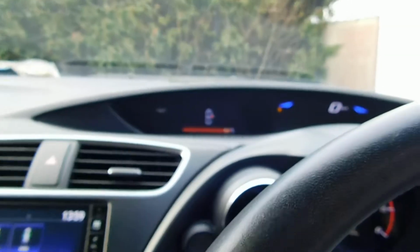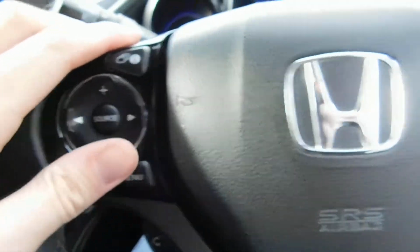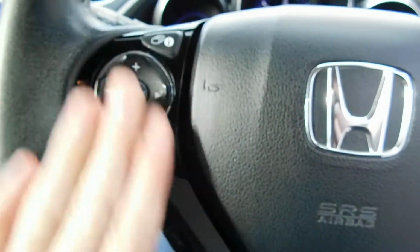Up through here then we've got things like our trip information, average speed, fuel efficiency, all that kind of stuff as well in through there, but the camera doesn't want to focus for some reason. It's not a very good camera. Okay, controls for radio and all that kind of stuff in through here. Driver's airbag, passenger airbag, curtain up high, side impact protection airbag.